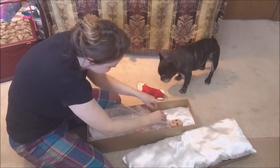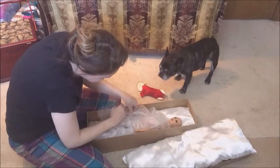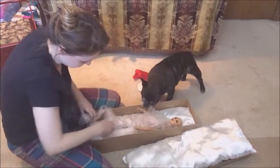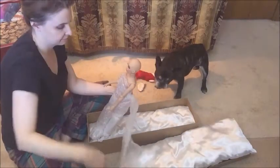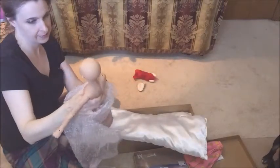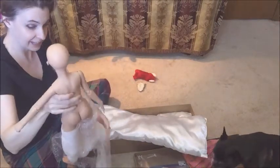Bye bye, Olive. Oh, she's very well wrapped. Hands are really pretty. Are they really pretty, Olive? Thank you for your help. I love that sound that resin makes. Like resin on resin sound. I love it.